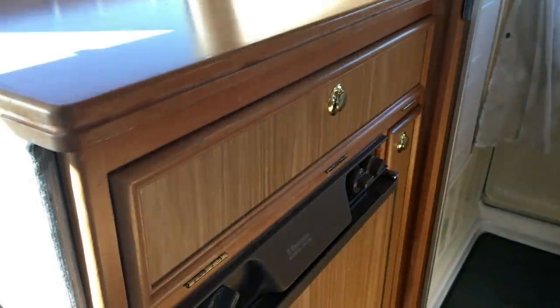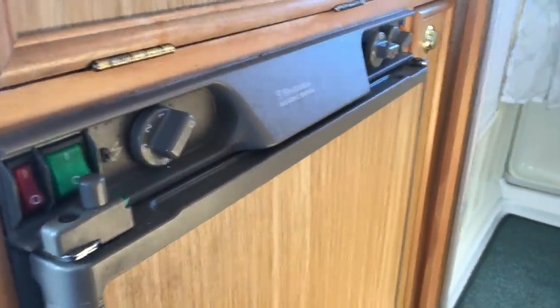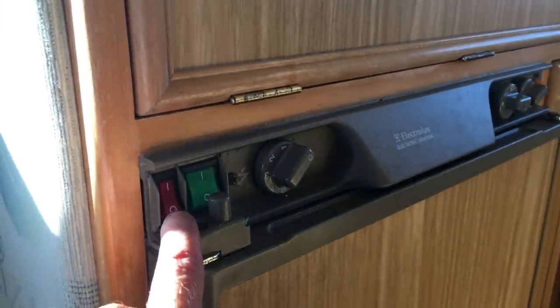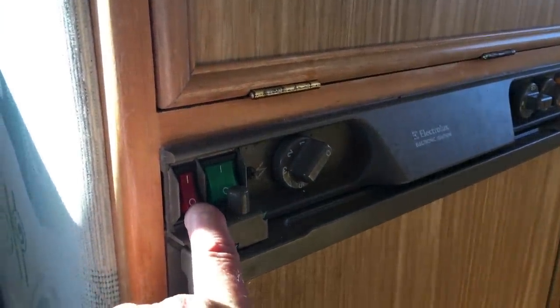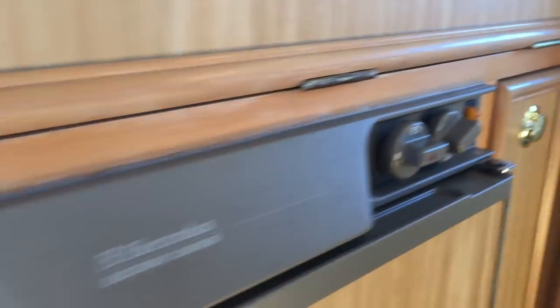Smooth operation then, after 18 years. So we've got the three-way fridge. This is an Electrolux. Autosleeper have been using this fridge for a long time now. Three ways means you're able to use it on 12 volt when you're driving, mains when you're connected at home or on a campsite, as well as gas when you're wild camping.